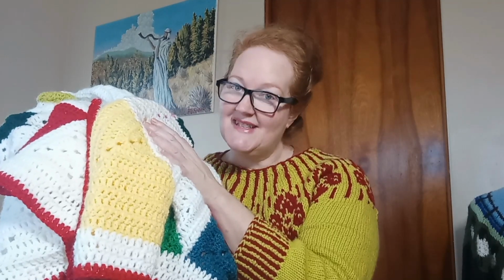Over here is a photo of it on my bed. Now I have a queen size bed, so it does not fit, but I like to put it at an angle, give it some eye appeal. I think it looks very nice, and we're going to be getting cold nights coming, so this is going to be very, very handy. So yeah, that's my finished blanket. I don't count the sweater as a finished object because it is from last year.